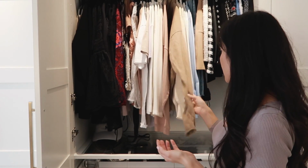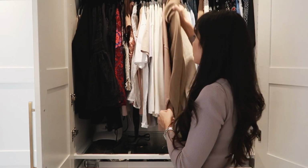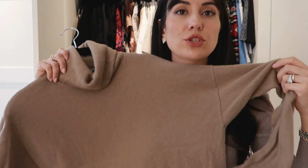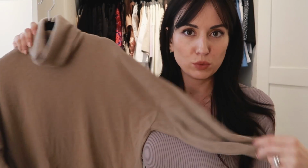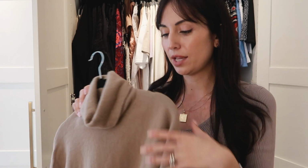So I took down some of my sweaters and I noticed that a lot of them are very wrinkled. Like this one is a gorgeous sweater that I got at the end of last season. It's from COS and it is gorgeous, like turtleneck, super soft, like an oversized cashmere sweater. It was very affordable for cashmere, and it's a really nice neutral color, everything that I love.